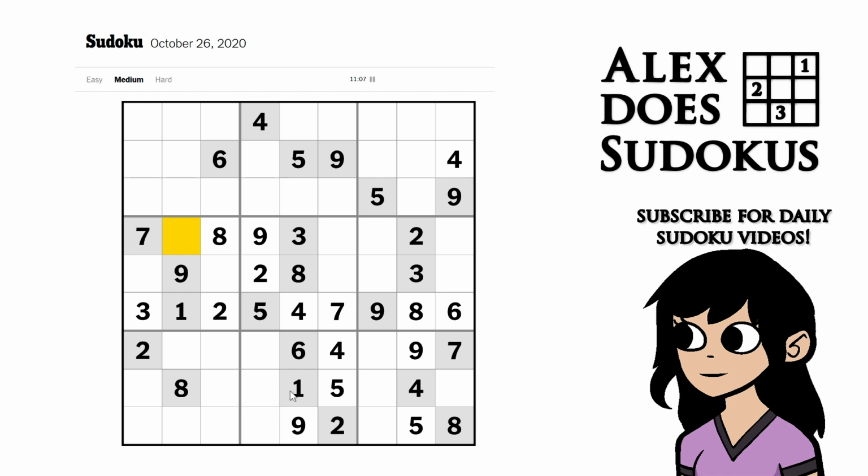So 1, 2, 1s, 2s. 2s are there. Okay, 3s. 3s are also on the top rows, but I'm doubtful that's going to help us. I've got 3s in these two cells. And 3s are quite free to move around there. I've got 4s down here. Over there as well. Anywhere over here. Anywhere in there. So 5s. 5s are locked in those two cells.